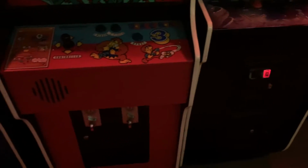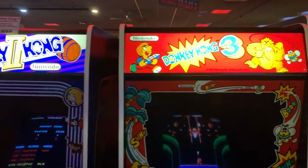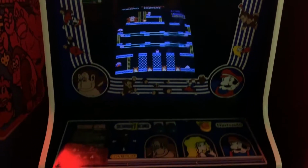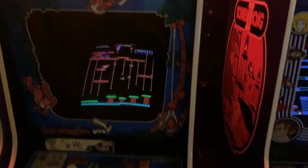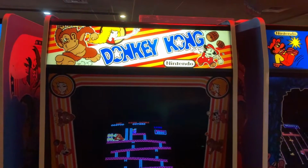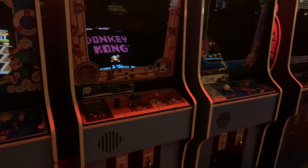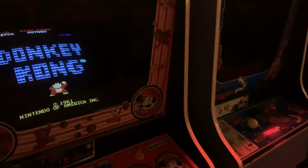Next we've got a few of the Nintendo cabinets, so they're all bunched together. That's kind of nice to see. So we've got Donkey Kong 3 from 1983. Donkey Kong 2 from 1981. Donkey Kong Jr. from 1982. And then this is the Donkey Kong machine that was the star of the King of Kong. So if you've seen that, you'll know what this machine is. The machine that Steve Wiebe and Billy Mitchell fought over. So that was really, really cool to see.